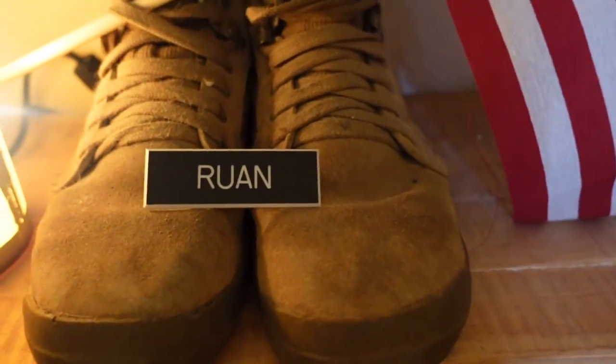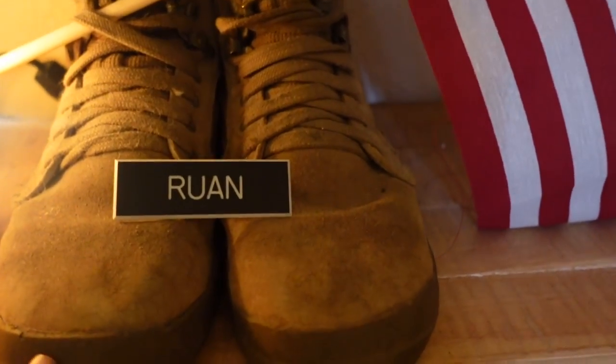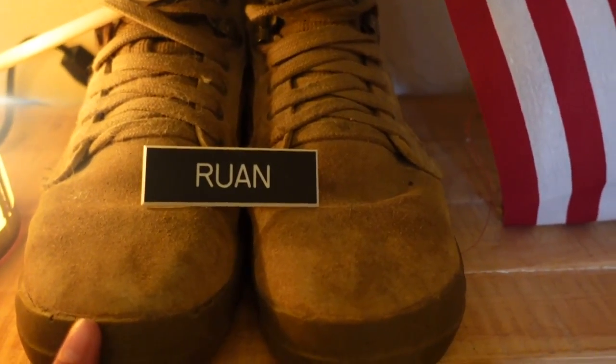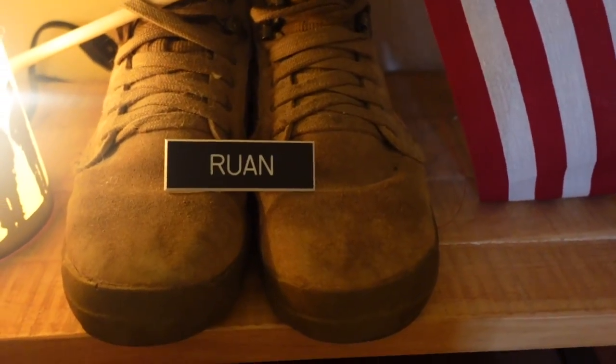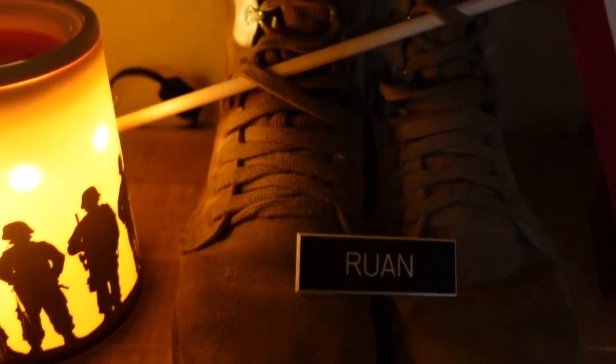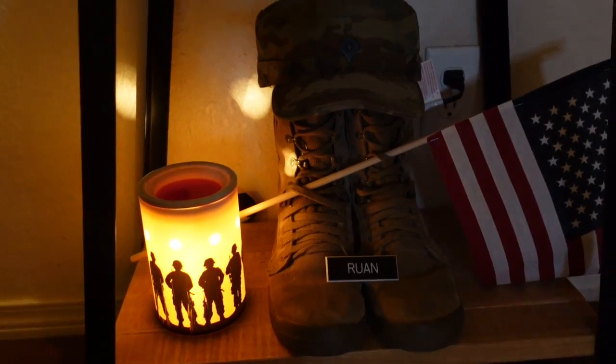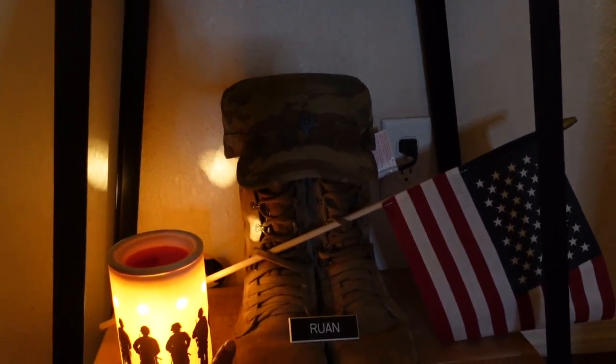And then these are my late husband's actual boots that he would wear every day to work. They still smell like him too. I know that's a little TMI, but they do still smell like him. These are his real boots that he wore. That's his real hat that he would wear every day. So this really means a lot to me.